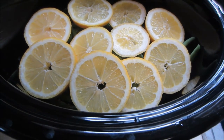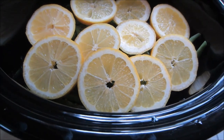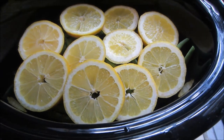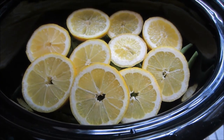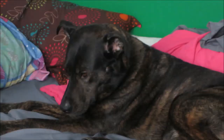Dinner, it is done. Well, not done cooking, but it is done being made. It's got the lemons on top, and then the green beans and chicken underneath that. So the lemon chicken for dinner tonight, and then I'm also probably going to do a side. I might just do cantaloupe or something like that to go along with it as well, because there's green beans in there too. So that might be dinner tonight.